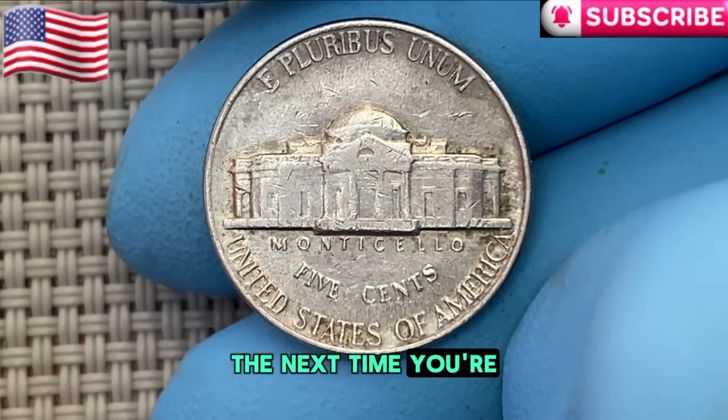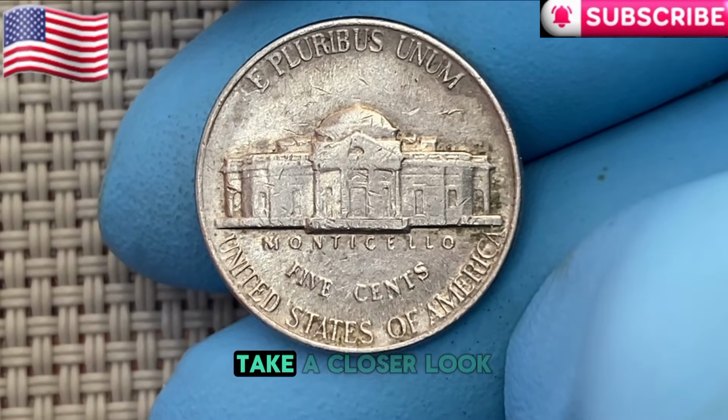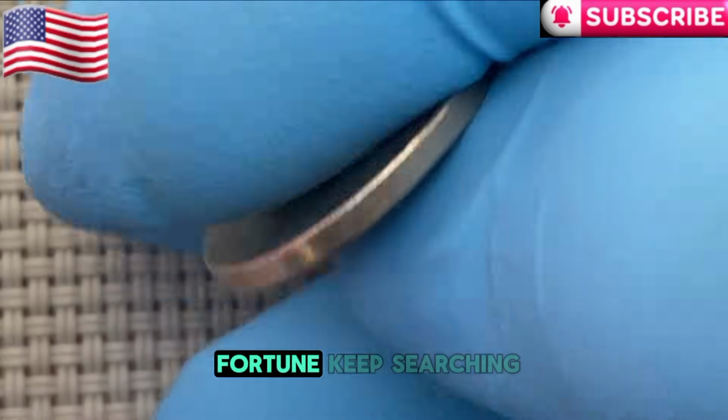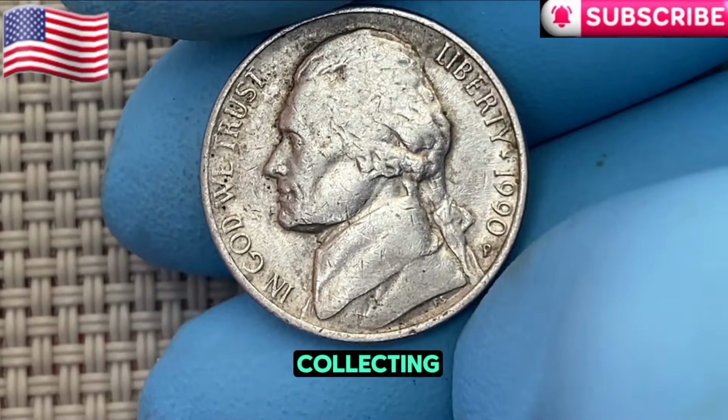The next time you're sorting through your spare change or flipping through an old coin collection, take a closer look at those Jefferson nickels. That little piece of history in your hands could be worth a fortune. Keep searching, stay curious, and happy collecting.